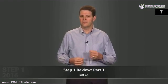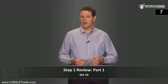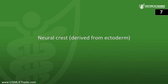Next, the dorsal root ganglion is considered gray matter within the spinal cord. From what embryological derivative are the dorsal root ganglia derived? So the dorsal root ganglia are derived from the neural crest, which is derived from ectoderm.